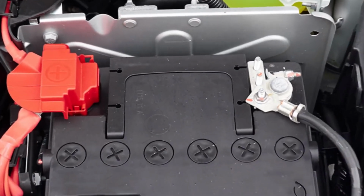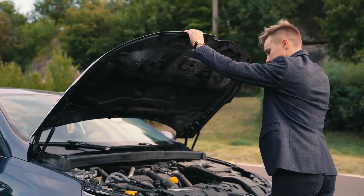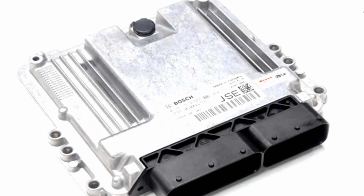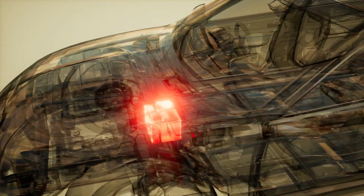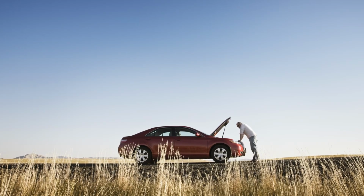Here's the hidden damage: when your battery terminals are corroded, they create electrical resistance that reduces the available voltage to your engine management system. Your ECU needs steady 12-volt power to control fuel injectors, ignition timing, and emission systems. When voltage drops even slightly, the computer starts making bad decisions that hurt performance and fuel economy.